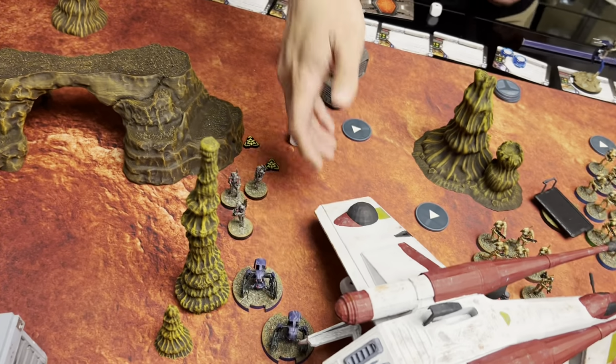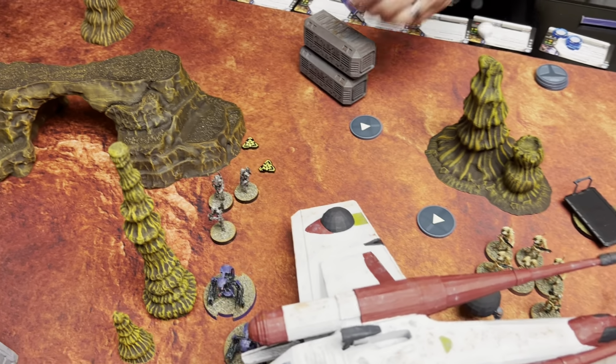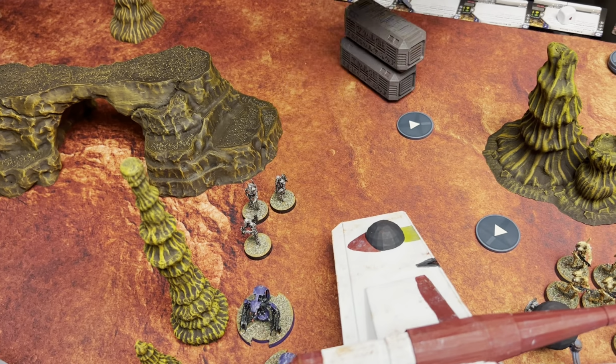Oh, I got both off? Yes. How about that? You got both off. Man, those are the only shields I'm going to roll on these white dice, though. The one so time great. I could panic him with 2 suppression, he's like, no, not happening.